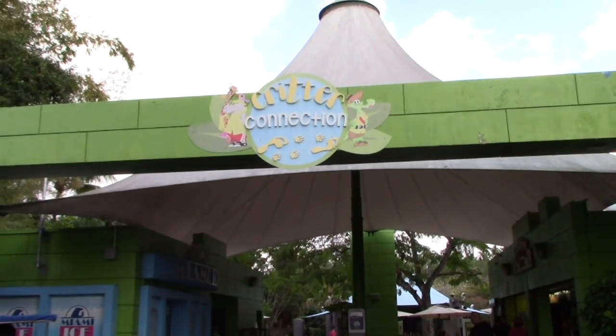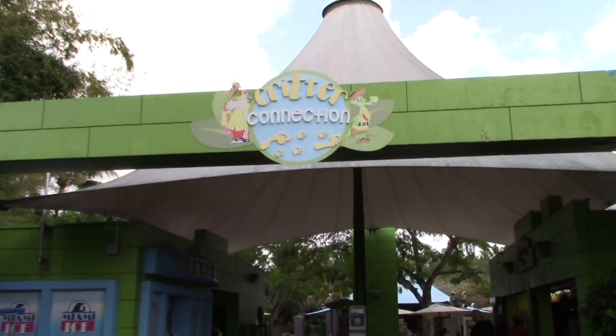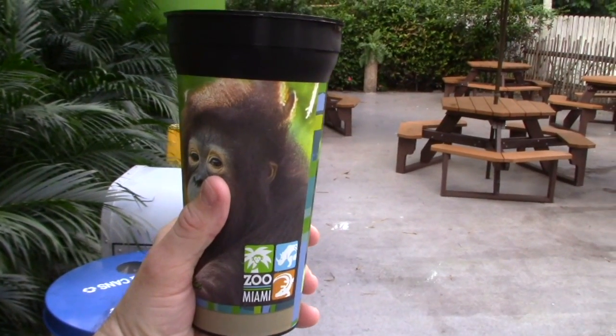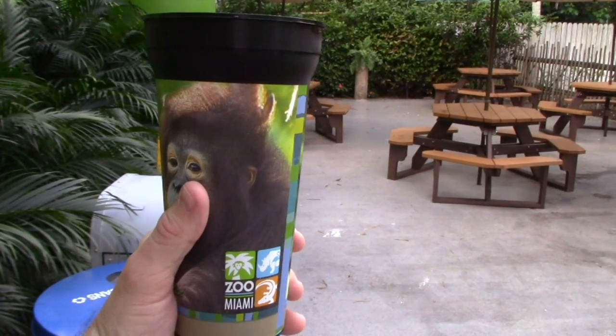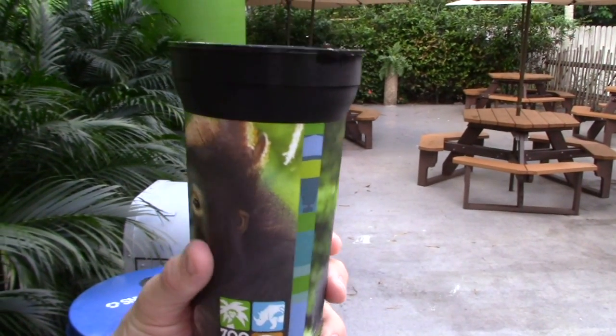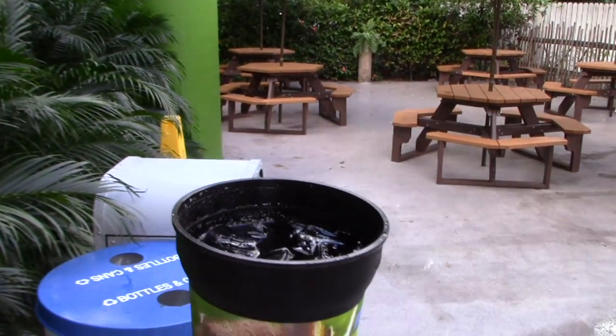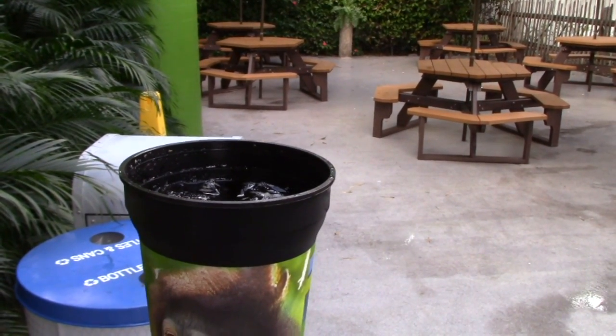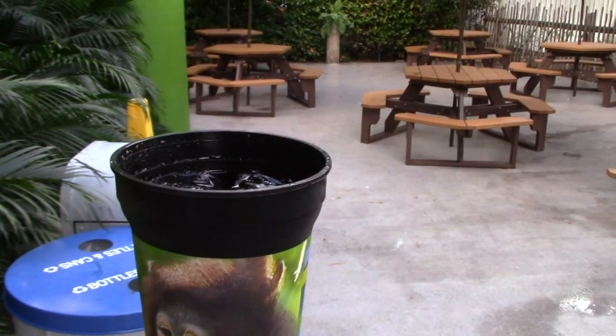Our next area up is Critter Connection. This is the children's area. Alright, so I got the refillable souvenir bottle for $4.95 because refills are only $1. I was really surprised to hear they do not come with lids or straws, even on the refillable bottle, so I just have to be careful I don't spill it.